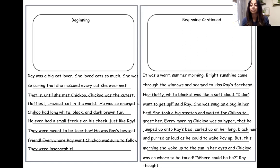He was Ray's bestest friend. Everywhere Ray went, Chiku was sure to follow. They were inseparable. So in my beginning, I didn't talk about the character problem. I didn't talk about the solution or the setting. I just described my characters, right? I created my characters. I told you all about who Ray was, and I told you all about Chiku and his personality. I told you about them on the outside and on the inside, okay? Let's keep reading my story because next I'm gonna tell a little bit about my setting. I'm gonna stretch out and describe a strong setting now.